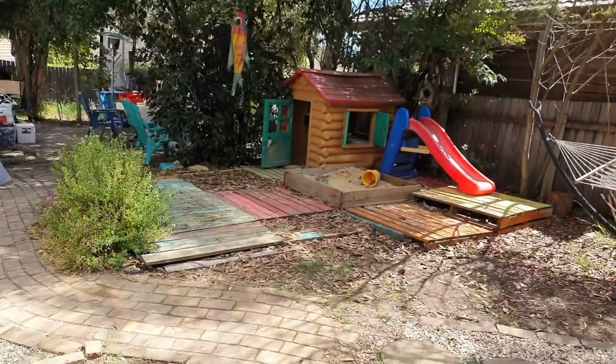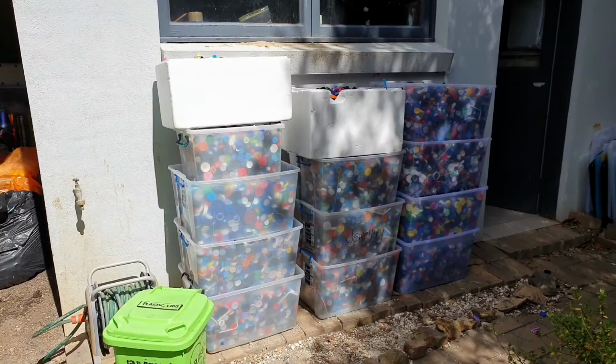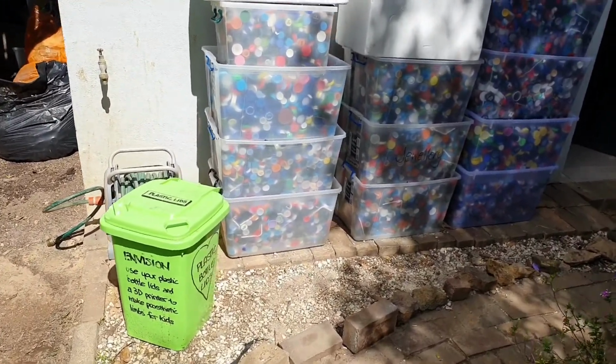And then the dirty ones that we get that haven't been washed, before they get sorted, they just sit here. You might recognise that green tub. That's the very first tub that we put out at our library.